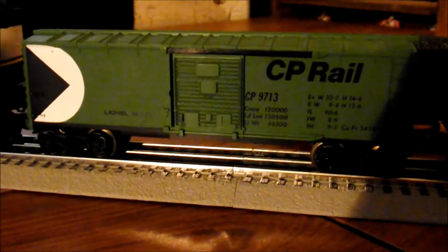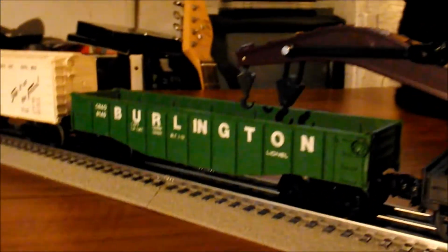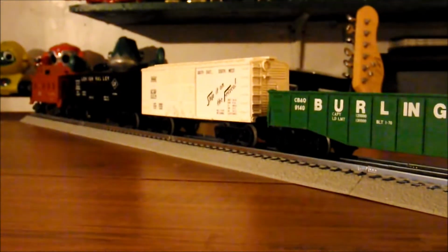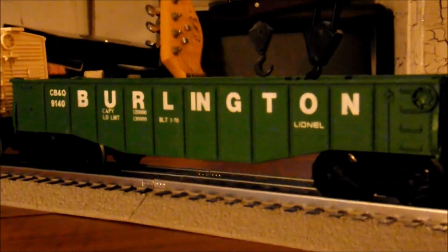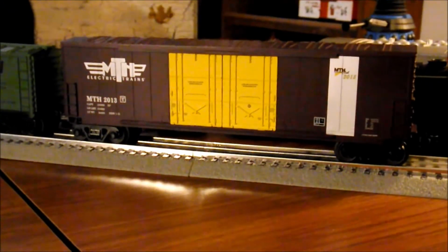The other cars I've picked up include this Lionel Canadian Pacific box car in the Pac-Man scheme, this Chicago, Burlington, and Quincy gondola, also made by Lionel, this Frisco boxcar, double door, a Lehigh Valley coal hopper, and down there on the very end is a Lionel SP caboose. All of these three cars on the rear are post-war. Then this and the Canadian Pacific boxcar are products of the 70s. And then the crane car and this box car, of course, are brand new production MTH Rail King.